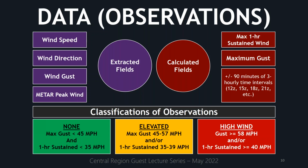We also classified our observations into 3 categories. We have the none class. You may think a max gust of 40 miles per hour is still pretty windy, but by Cheyenne standards, definitely not as significant for us. So gusts less than 45, none class. You can think of elevated as kind of your special weather statement or wind advisory type criteria, where you're in that 35 to 40 mile per hour range, gusts starting to approach high wind criteria. In Cheyenne, we actually don't do wind advisories because we have them out pretty much in the entire winter. But also we have the high wind class, which is our local criteria, and I think is probably the common criteria across the board, with gusts greater than or equal to 58 and sustained greater than or equal to 40.